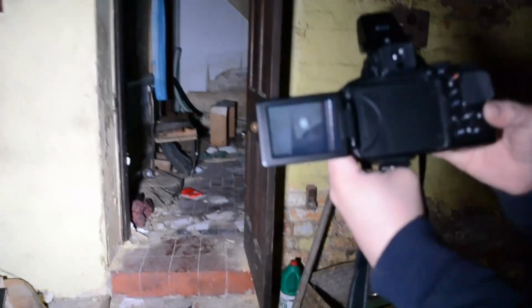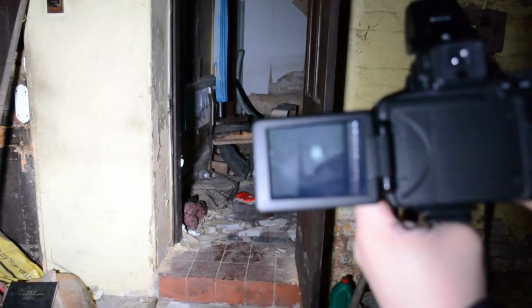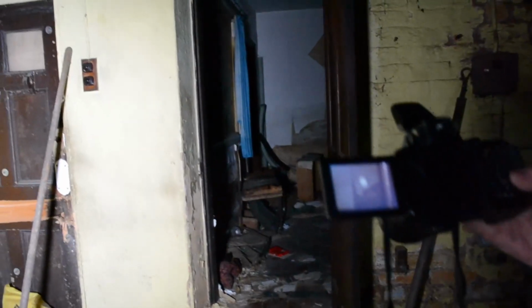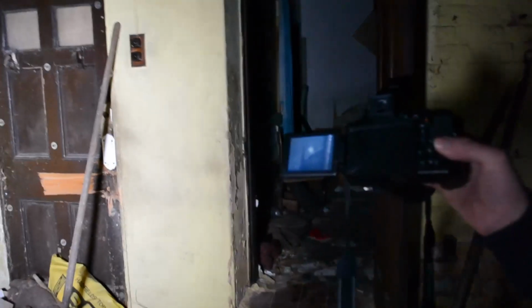This tree's got something. No, it wasn't my box light because it was over there. Is it my camera? What's that? No, that orb, massive orb. Don't know.